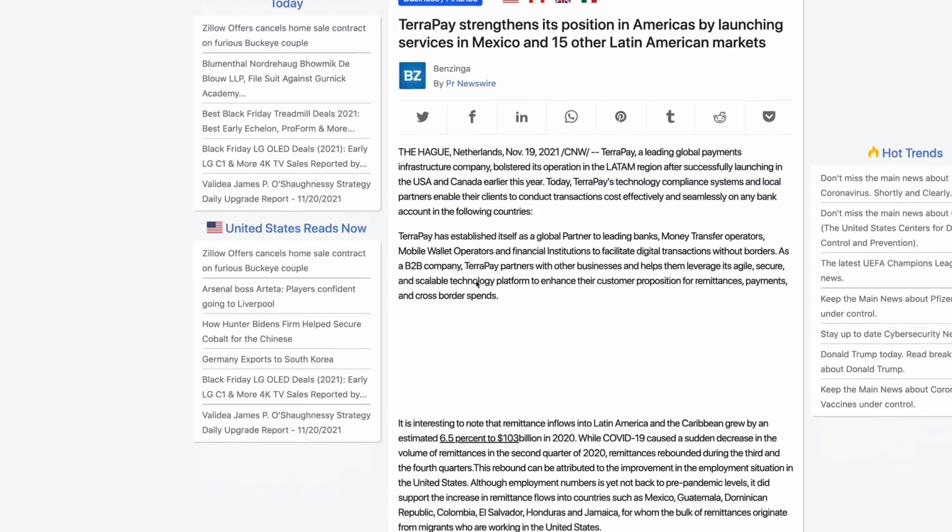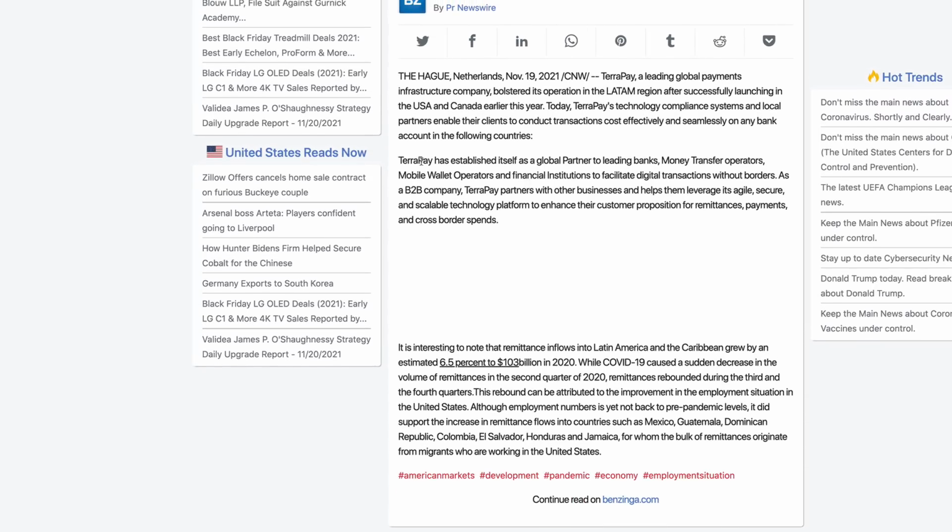And so this article particularly does not give us that list. However, TerraPay has established itself as a global partner to leading banks, money transfer operators, mobile wallet operators, and financial institutions to facilitate digital transactions without borders. Of course, courtesy of RippleNet. As a B2B company, TerraPay partners with other businesses and helps them leverage its agile, secure, and scalable technology platform to enhance their customer proposition for remittances, payments, and cross-border spends.